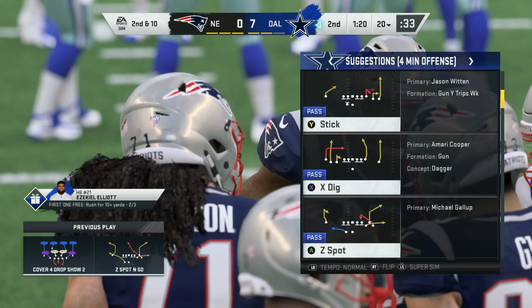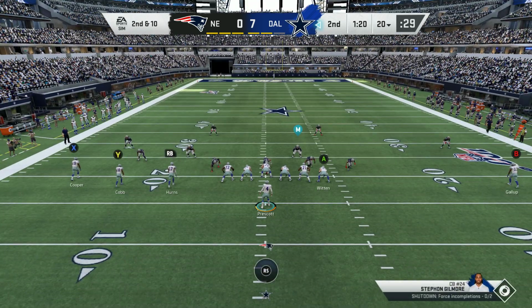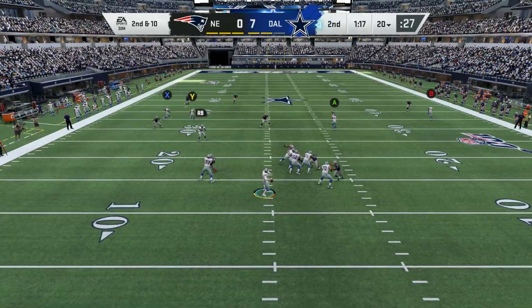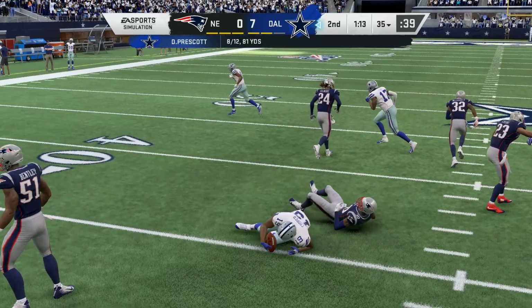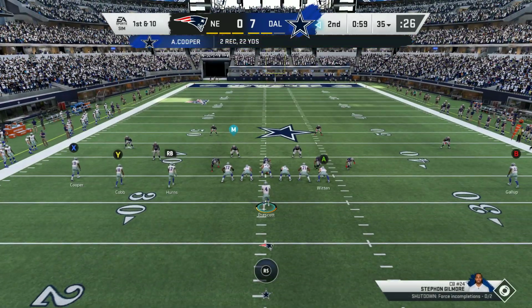But I think what happened in this one is they've realized that they've established the run pretty well, and teams are going to key on that. They thought they could open it up and have success through the air, and that's exactly what's going on. Yeah, they've had success, at least so far here in the second quarter. Now this throw caught left side, and he's brought down, getting this one up to about the 35.